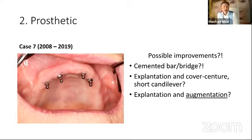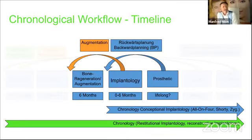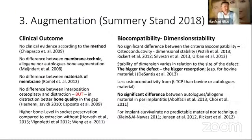And now I come to one part of complications about augmentation. You have to talk about augmentation before implantology. The patient in Germany or in Europe asks, is there a possibility to make a reconstructive implantology? Reconstructive implantology means you reconstruct not only the implant and the tooth, you reconstruct also the bone. And then you can say, look, I give you the bone, but what is the right way to augment? When you see the literature and the clinical outcome, as of 2018, there is no clinical evidence according to the method or membrane technique, materials of membrane, bone quality.